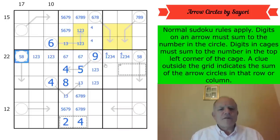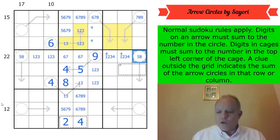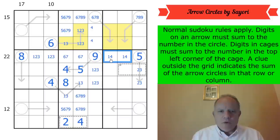Whichever one of these is a 5 arrow, it's going to use 2 low digits on its arrow. I now know which one is, because this can't have 2 digits from 1, 2, 3, 4, or we'd have 5 digits from 1, 2, 3, 4 in the box. So it's this one. This is a 5. That's an 8. The 5 does have 2 digits that don't include a 4. So they're 2, 3. These two are 1, 4.